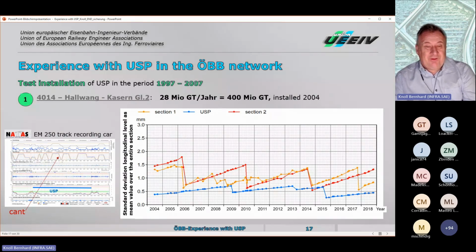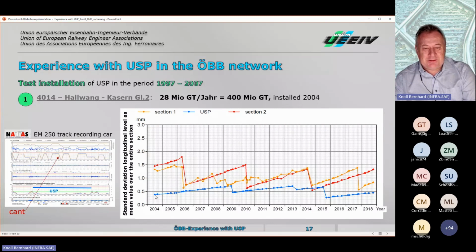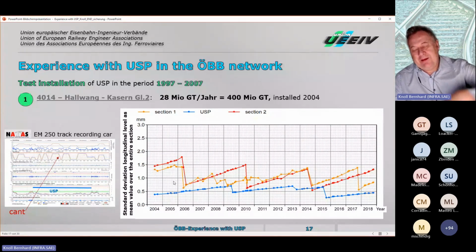And every measurement run with our track recording car, and we do it between 2 and 4 times a year on this category of line, you will find here a dot. The orange and the red ones are the ones without undersleeper pads, and the blue one is the section with undersleeper pads. It is the mean value of the standard deviation longitudinal level over the whole section, and after every measurement run, you get this dot, and there you can see how the values of the standard deviation longitudinal level deteriorated.